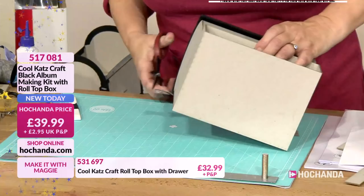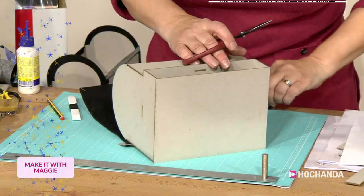Now, the roof, the top, the lid, is made and created using the Archetype tape.